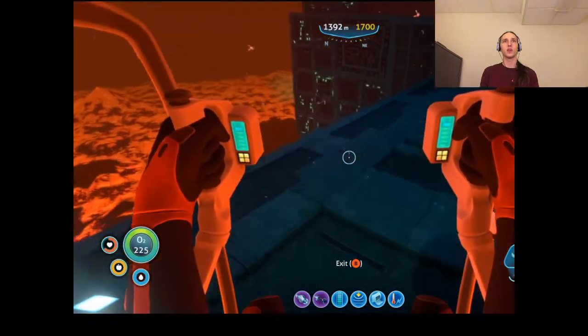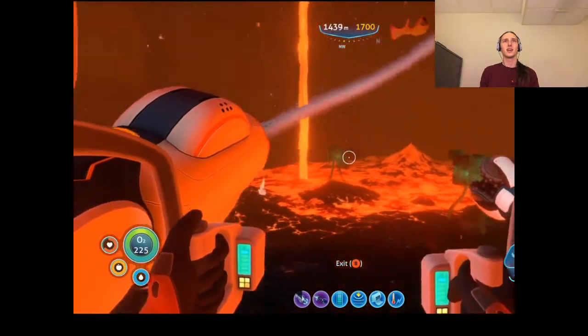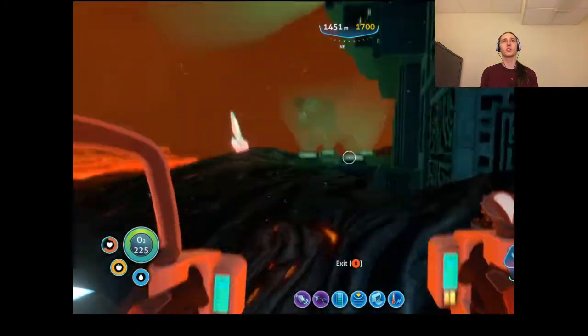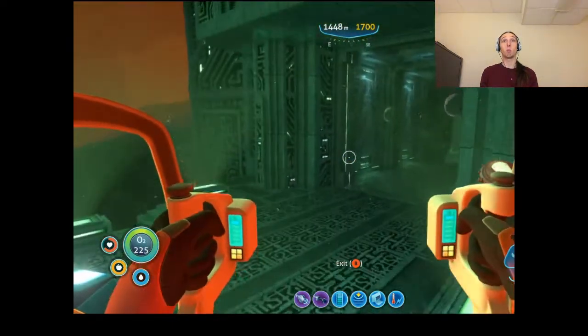I don't know what it's all about, but there's a building here. Oh, missed that. Alright, where's the door? That's the age-old question about these places. This looks like an entrance. Oh, hey, it is.